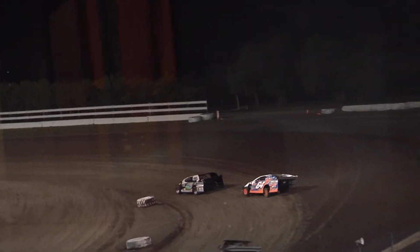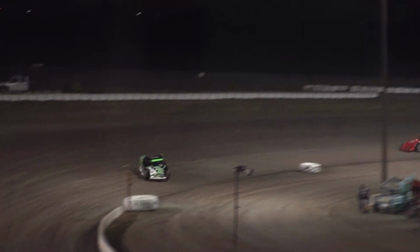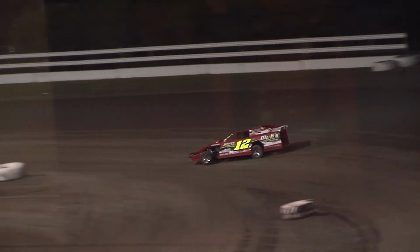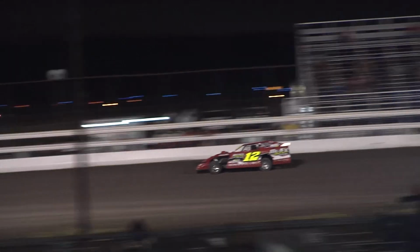And after last week, what happened during the hot lap session, and then putting the car back together and taking it to victory lane, you can see why they won the championship here in 2020. Problems for Frank Rose in that 45 off the track. As Clyde Dunn Jr. in the 88 continues to lead.